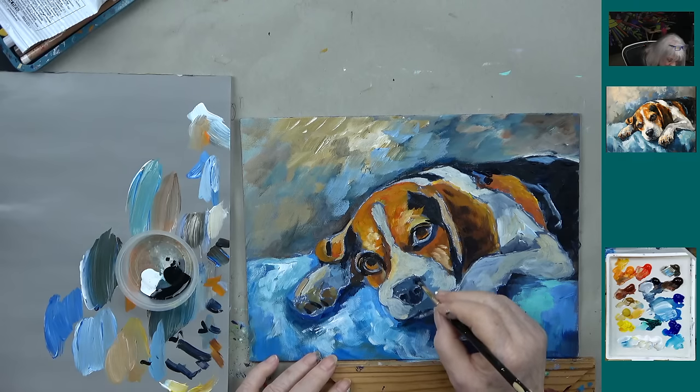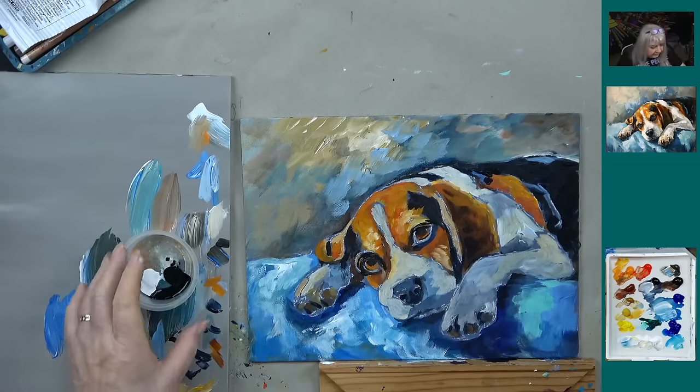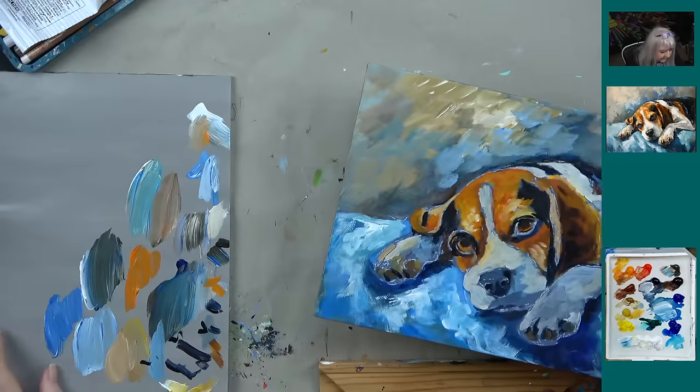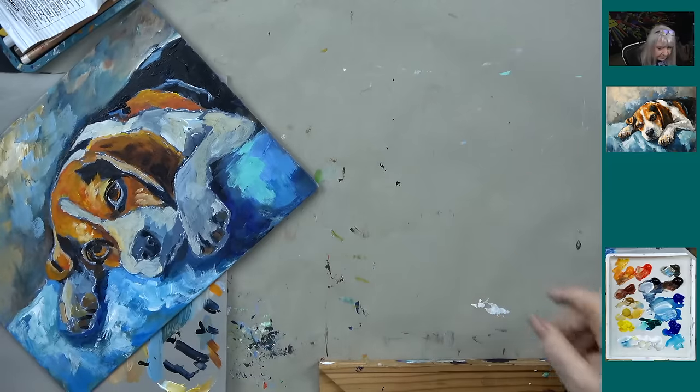And do the same thing with the nose here in a minute. All right, so let me just stop a minute, and I'll put that away, and I'm going to take a minute and show you some of the paintings that I think some people are going to be very, very happy to get, because nobody really knows what they're getting.